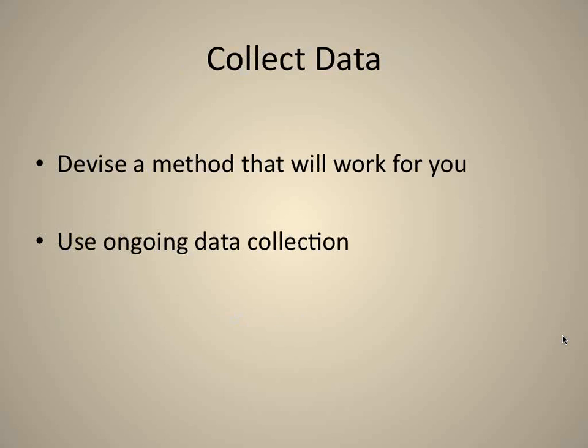And finally, you figure out a way of collecting your data. I can't really advise you on how to do that, because every program does things differently. Some are highly organized and have everything on a computer. Some people use iPads, some people use notebooks, but figure out a method that will work for you, and do it in a way that you're collecting the data ongoing. In other words, when a child passes an item, you record that and then move right on to the next item. An added benefit to doing that is that when it's time for you to write your summary report at the end of the period, you pretty much have it already done. So that's a very efficient way of doing it.